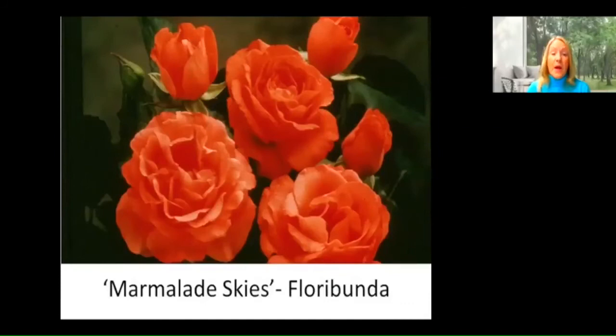Marmalade Skies. Wow, look at this intense color, tangerine orange. It's electric. In fact, this rose is a bloom machine, covering the plant in these magnificent orange roses. It's a powerful color. This rose only grows about 3 feet by 3 feet wide. It has a light scent, good repeat, and it is also a pretty disease-resistant rose. It also makes a great cut flower.